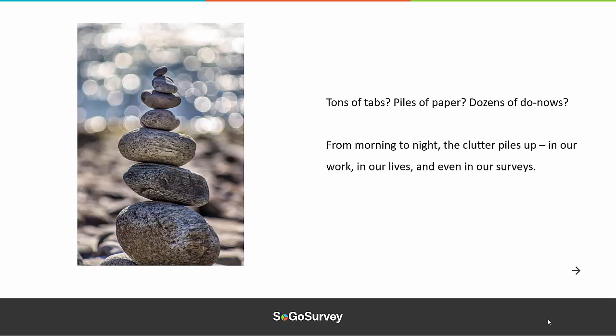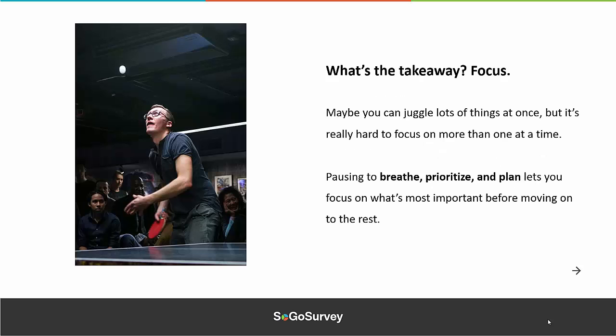So the question is, what do we do with all of these tabs? Very often it doesn't necessarily take the form of tabs. It could be piles of paper that you have on your desk when you come in, to-do lists that you have on whiteboards or post-it notes all around you. There's a lot of clutter that piles up because we have a lot of things to do. We're all very busy people, of course, too. And whether that's in our lives, in our work, in our surveys, all of that clutter does have an impact.